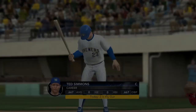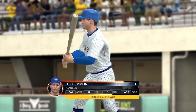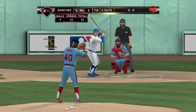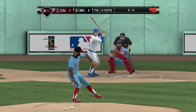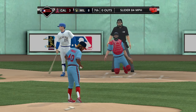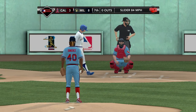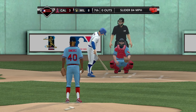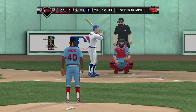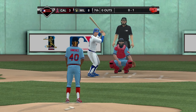Now up to the plate. Simmons in the box now. He'll start the home half of the seventh. Here we go. Here's the first pitch. Swings and misses the slider, 0-1. Well, you know, in this situation right here, the hitter's always going to look for a fastball. The pitcher was smart, though. He threw in that slider, got the hitter out in front to swing early.